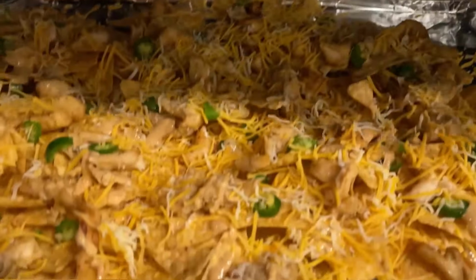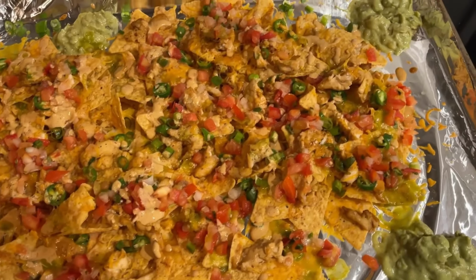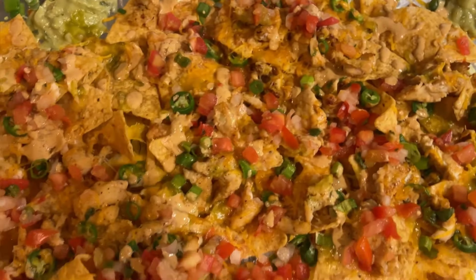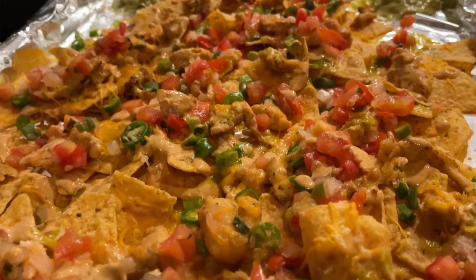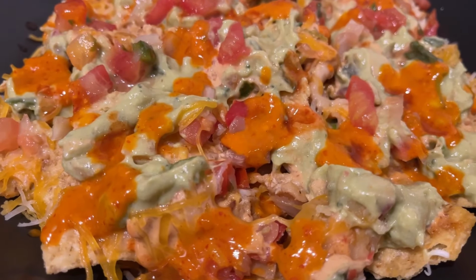Putting the nachos in now to bake, so the cheese and the jalapenos just melt. But now that it's done, look at it, guys. We added some more toppings. It's looking really good. And this isn't the end yet. There's more. You will see how my nachos come together. Bam, look.